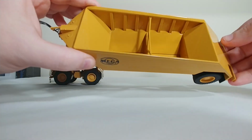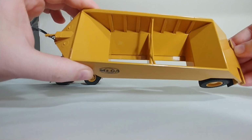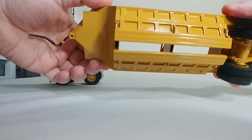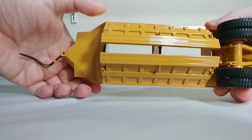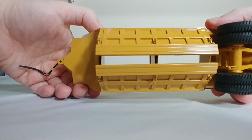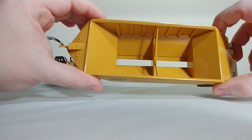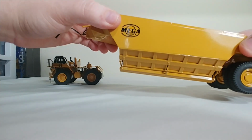If we look inside the dump trailer here, it is a bottom dump trailer, and they have modeled that to be functional. Right now I have it opened, but here you can see the different cylinders that you can opt to pose yours closed or opened. And again, the mechanism does work, which is very, very cool.